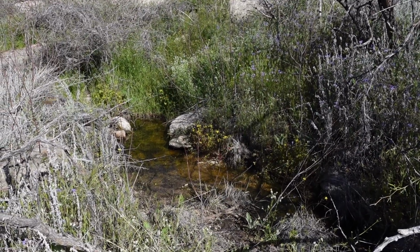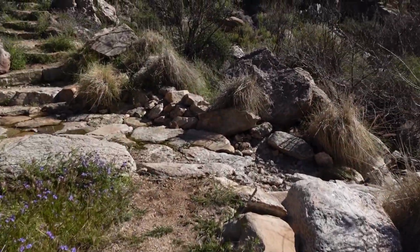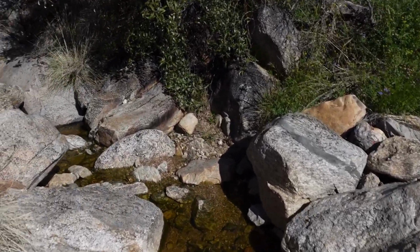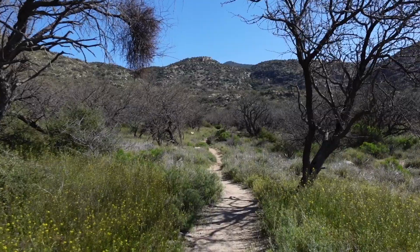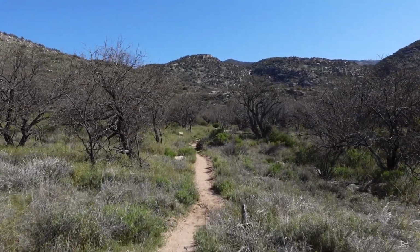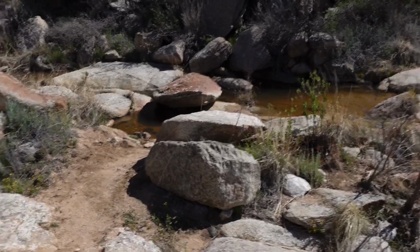Here's one of the little water sources along the way. Just little pools to scoop from, nothing really flowing though. Just coming up on a flowing stream across the trail. This one looks much better. Probably suck down some water and take a little bit from here while I'm at it. There's another nice little stream crossing. Plenty of water so far on the way up.